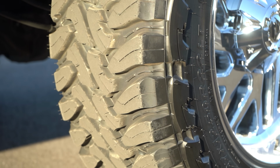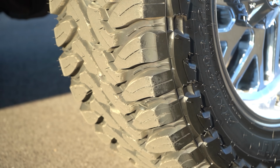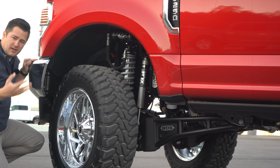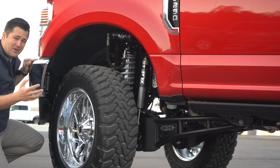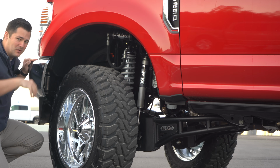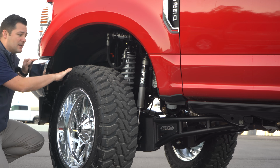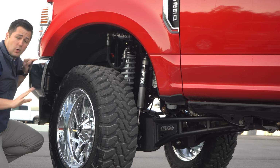The reason for that is because it is the quietest mud terrain tire that I could justify putting on my truck. So yes, it's going to be a little bit louder than the Nitto Ridge Grapplers, but a lot of people don't realize that Toyo and Nitto are made by the same parent company. So that's something you need to know. This is going to be an extremely quiet mud terrain for what it is, so it's a great choice.